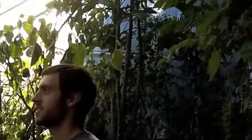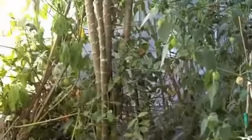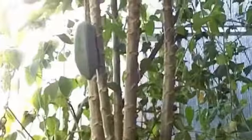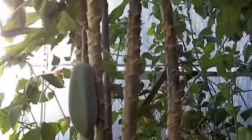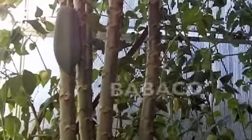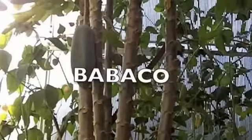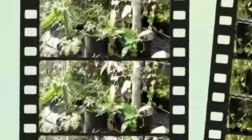Well, now's a better time to show the babako tree. This is the babako tree. It looks like papaya, but it's actually not as sweet inside. The flesh is a yellow color and it reminds me of lemon meringue pie, but without the sweetener. So I just thought it'd be cool to make a really neat dessert out of that. The air in here is like Hawaii. That's why I love it in here.